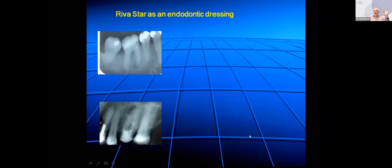No matter what you do. So it's an adjunct to Rebus Star. And this is what I call an endodontic dressing. I've got a university student who comes in who's just studying law. Well, they're going to be able to afford a root canal when they graduate. They come in with something like this and they can't.